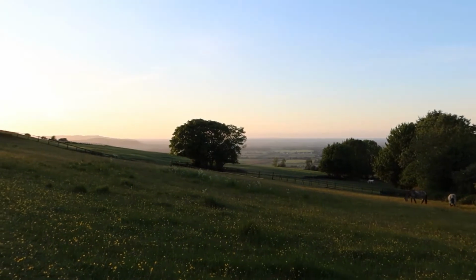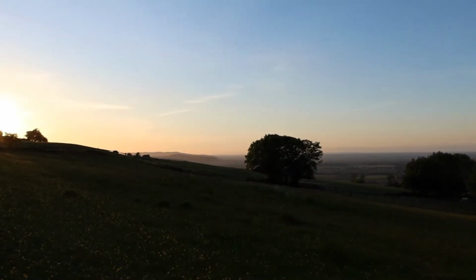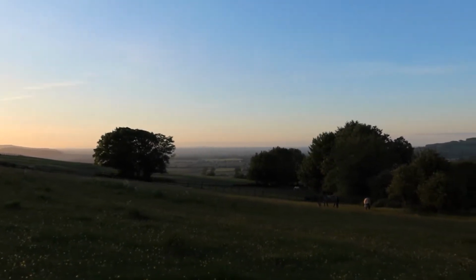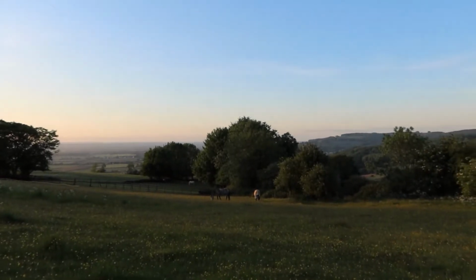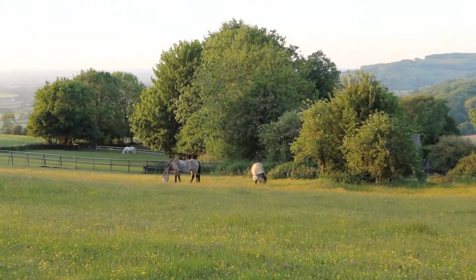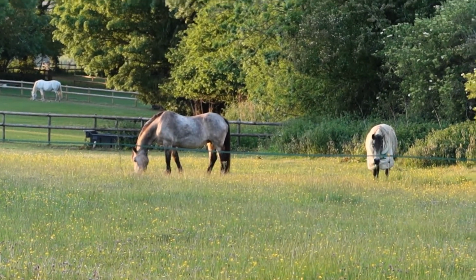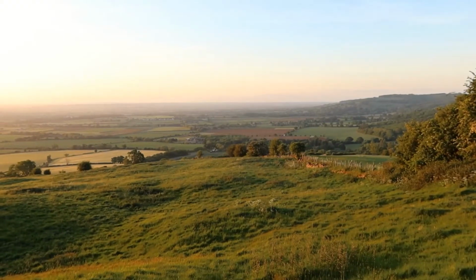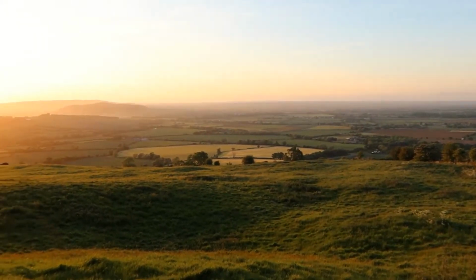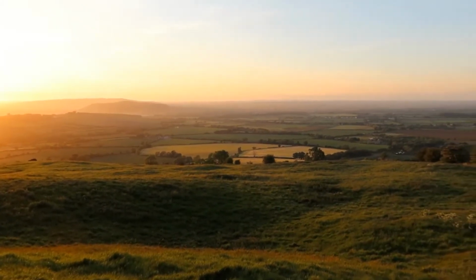What a beautiful evening. This is why I like coming walking in the evening. Just listen to the peace and quiet. This is the part of the walk that I enjoy. I've done the climbing, now I get the view. And apart from the airplane that's just going over, it's quite peaceful.